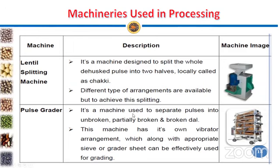Pulse grader. This machine is used to separate pulses into unbroken, partially broken, and broken dal. If you have different sizes of grains, they can also be graded into different sizes. In the case of common bean, it can be used for grading small seeded or large seeded. Some common bean varieties are long and bold seeded, and some are small seeded. So you can also separate them by grading, right?